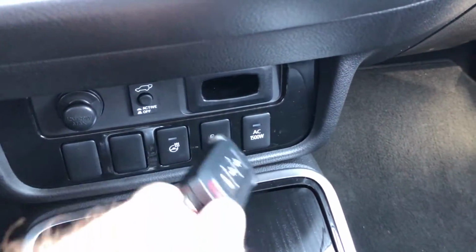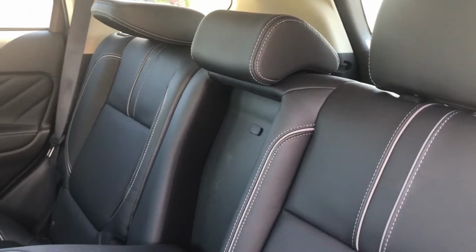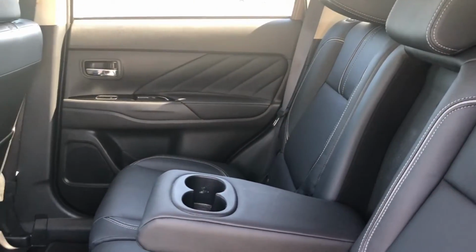A vehicle like this has a market here in Canada, there's no doubt about it, and it seems like it's a success for Mitsubishi. And who can really argue against more competition in this growing market?